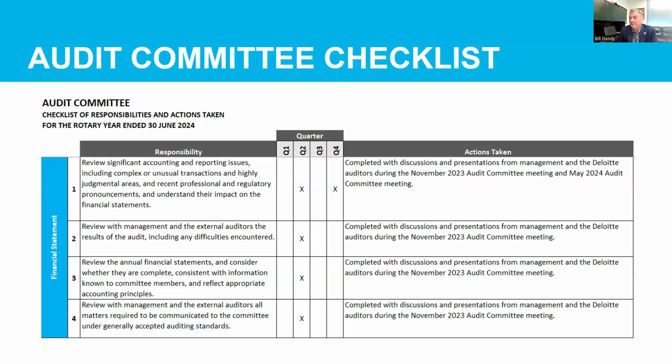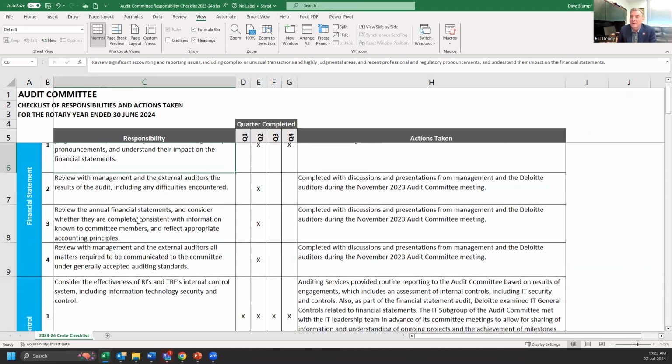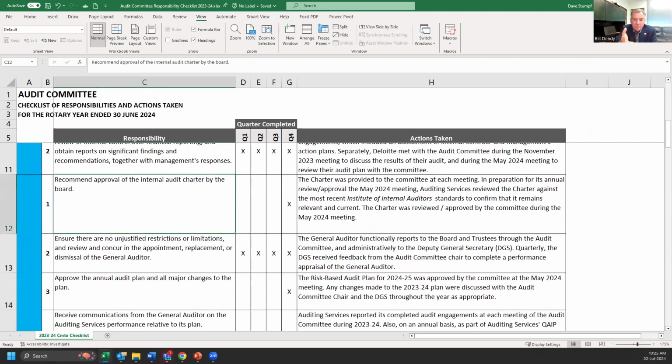We'll now bring up on the screen the full audit committee responsibility checklist, which is in Excel, and you'll see the same thing. You see the responsibilities section, each quarter they were completed, and the actions taken. Given that this is the 7th year in which we are documenting how these responsibilities were fulfilled, we're not going to spend time on every single responsibility. We'd like to highlight a few of them. Row 12, one of the items relates to recommending approval of the internal audit charter by the board.